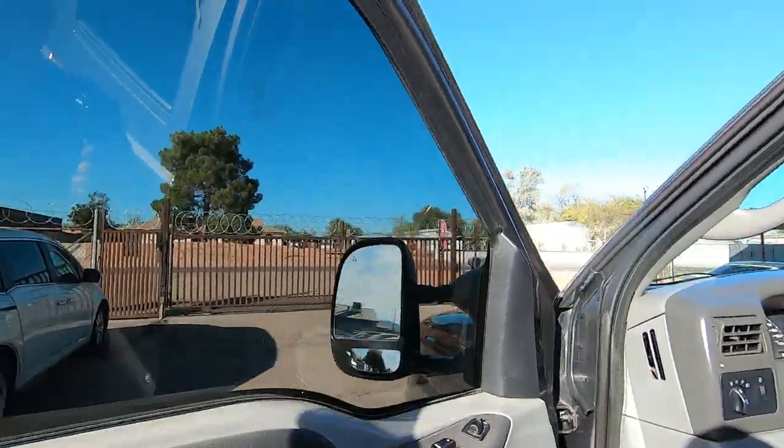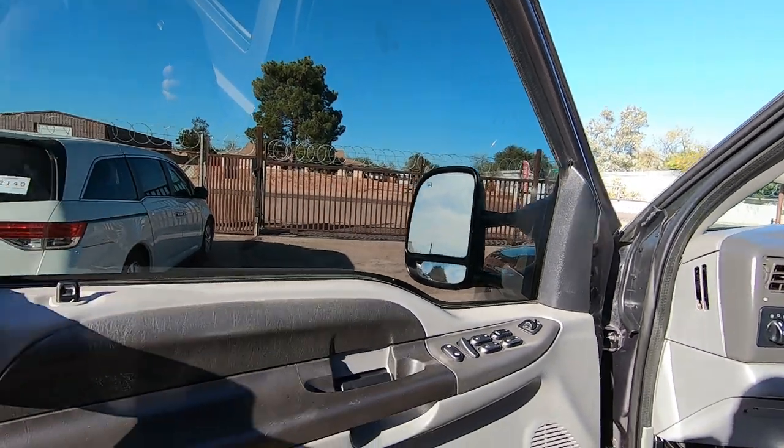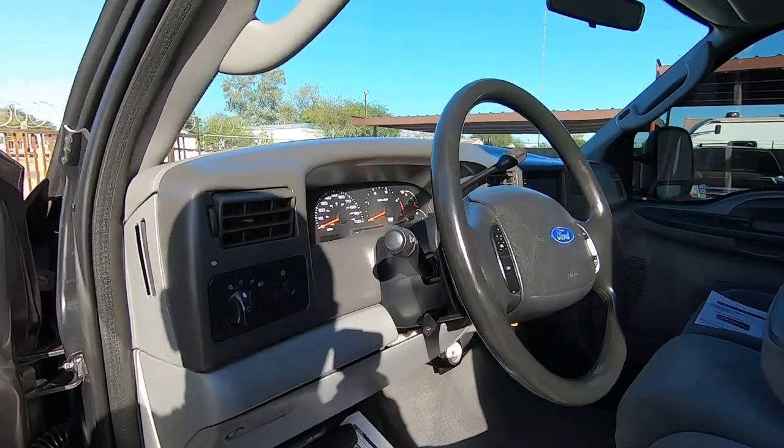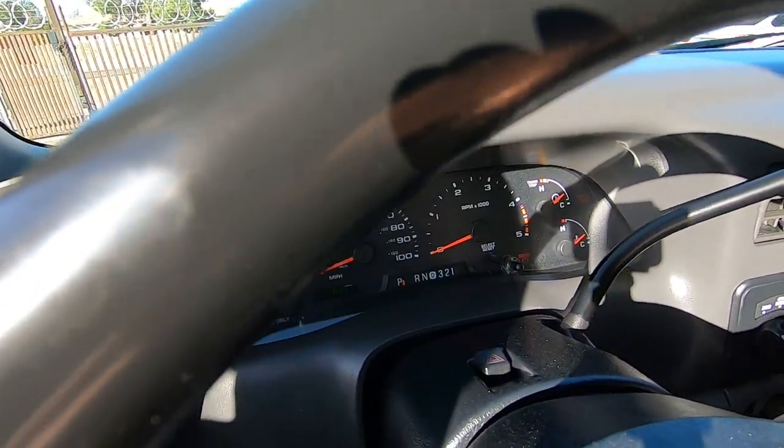It doesn't get you any more money at the dealer at all. I do notice the window tint on this window is kind of bubbly and it's pretty dark. It's easy to take off. I would just take out the front windows, but we're gonna leave it on because someone might just want it and not care.